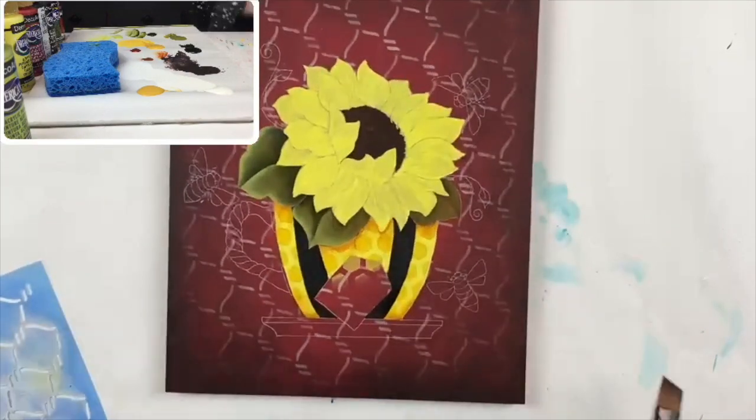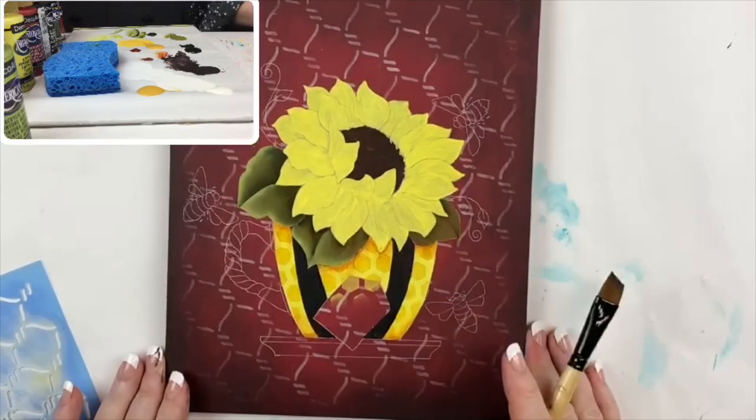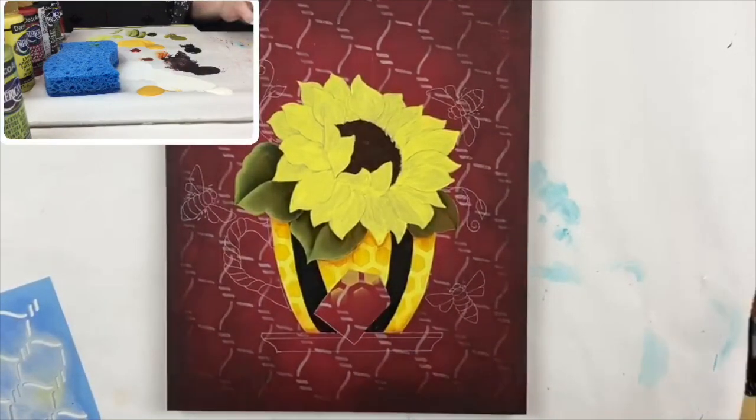That's a good day to do this. Needed some sunny colors, some bright yellows and whatnot, because it's rather cloudy. Oops, I think maybe the sun popped out there for a little bit. Love it. So there we go.